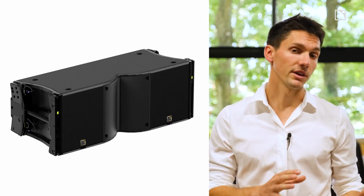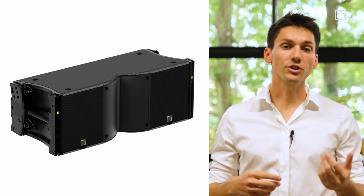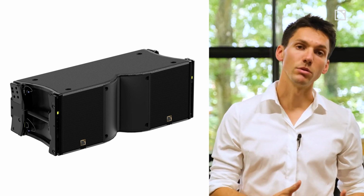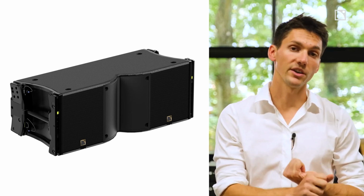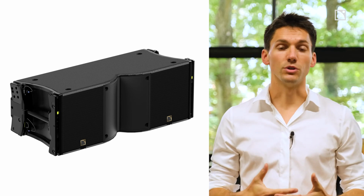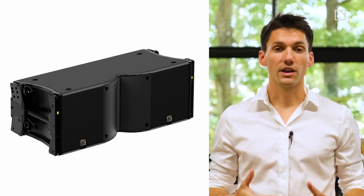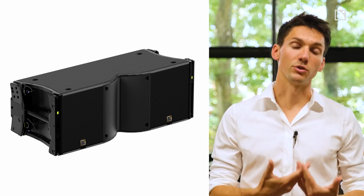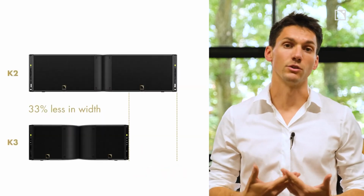Now, the mechanical design of K3 is just as important as the acoustical design. We've worked hard on making K3 as simple and fast to deploy as possible. First, working on the size and weight. Thanks to an innovative mechanical design combined with a thickness optimization process, K3 weighs a mere 43 kilograms, and its physical size is about 33% less than the one of K2. Now let's head outside and have a look at the multiple facilities to deploy K3.